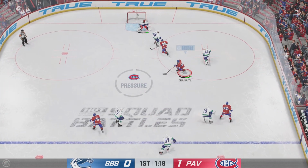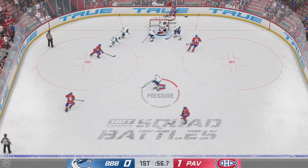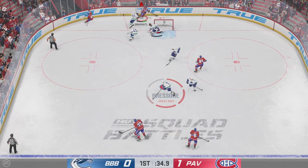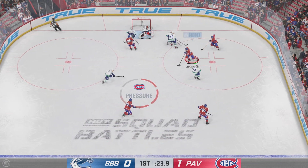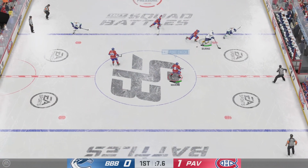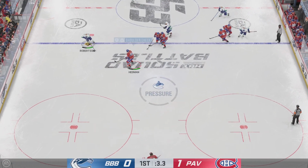From the point, looks to make something happen. Oh, what a save in front! Kucherov's on the attack in the offensive zone. And it goes off the stick and off to the side. Into the corner of the attacking area. Blocked in traffic. Jostling for the puck and he loses control. Quick pass to McDavid. Fire it!